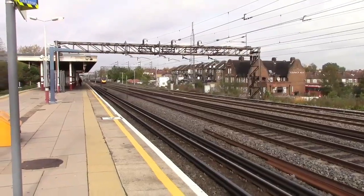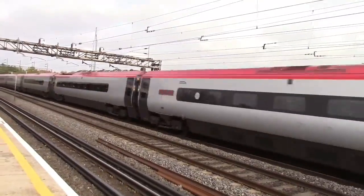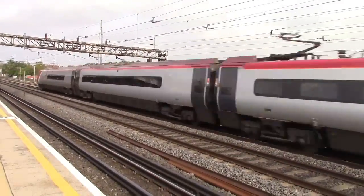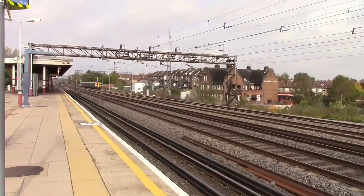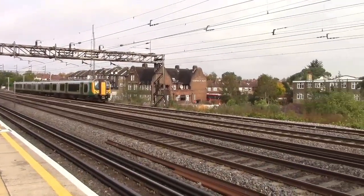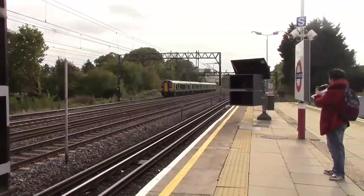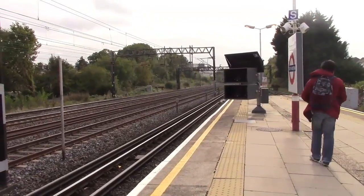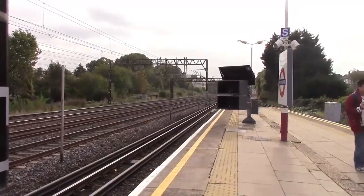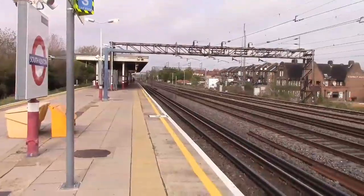This is from Birmingham New Street, I believe. No. 390114 and a 350 as well. And it's a 350123 heading to London Euston from Tring, that one. Actually, yeah, that's from Tring. The other one must be, oh, that's going to Tring, that one's from Tring. And the Pendolino, I believe, is from Birmingham New Street or Manchester Piccadilly, actually.